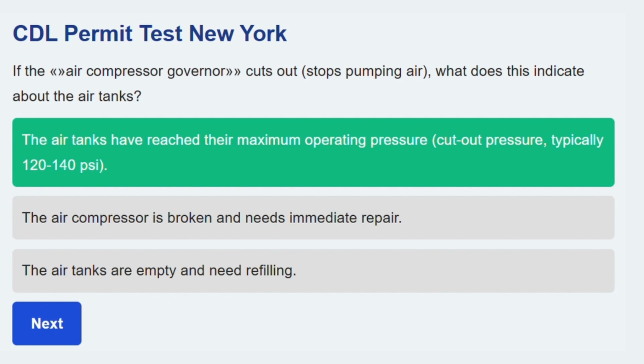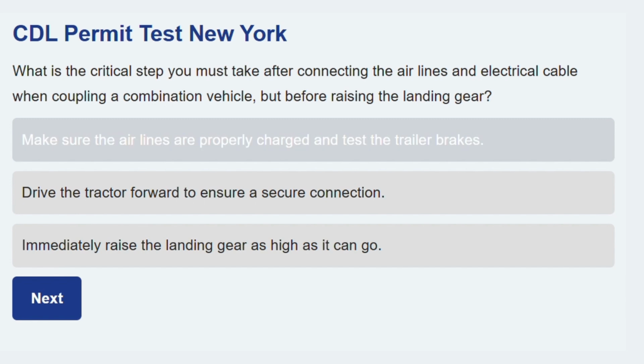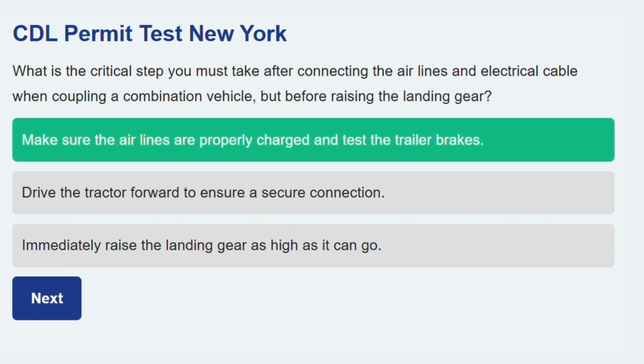So, what's next? What is the critical step you must take after connecting the airlines and electrical cable when coupling a combination vehicle, but before raising the landing gear? Make sure the airlines are properly charged and test the trailer brakes. Confirming air supply and brake function is vital before moving.